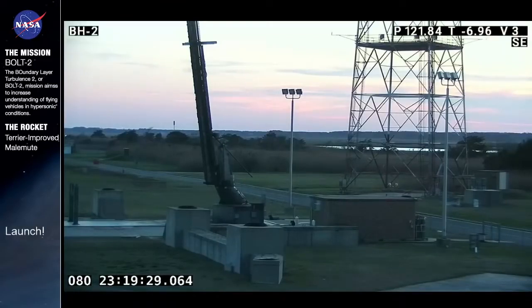Copy. That concludes today's launch of the Terrier-Improved Malemute carrying the BOLT-2 mission. All stations report LOS, which means loss of signal, which indicates that, as far as I can tell, the payload has impacted as planned in the Atlantic Ocean.